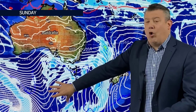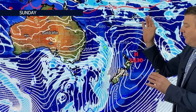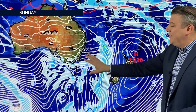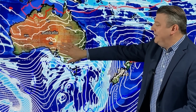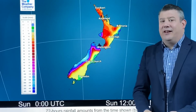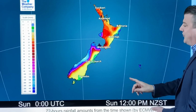You can see that storm has completely fallen apart, but this looks like a complete spring setup when you're sort of seeing mild northerlies, windy westerlies, and colder sou'westers all in the mix. So that's what we're seeing coming through on Sunday. Weather starts to ease across parts of Australia, and now the rain shifts into the New Zealand area. So this is our 3-day rainfall map kicking off from lunchtime on Sunday.